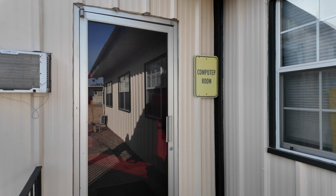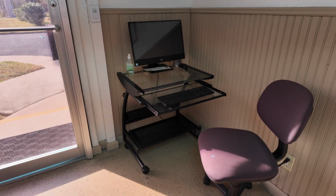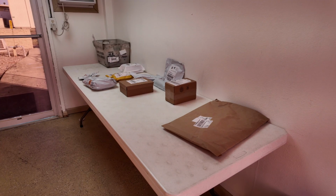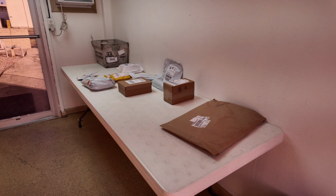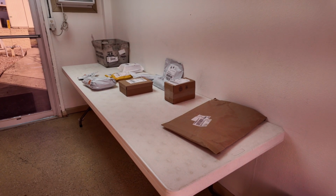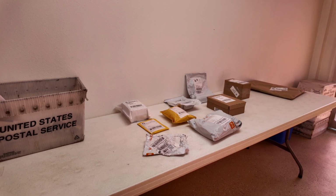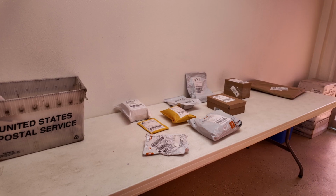There is a computer room here. The computer room is kind of small. It has 1 desk and 1 computer. However, if you need to get mail here at Leisure World and you're here less than 1 month, you can get your mail dropped right off at the computer room. If it's packages, they'll deliver it straight to your RV.